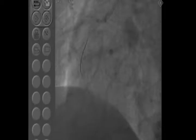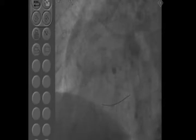So today we can see some opening of the occluded right coronary artery with tight narrowing in the middle part. And also from RCA, we can see the good collateral to LAD. Yes, we see that very well.